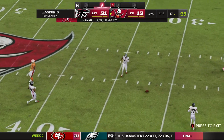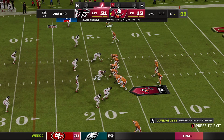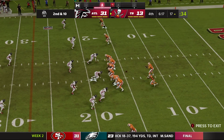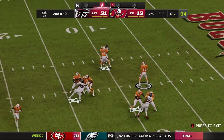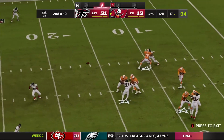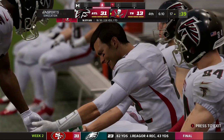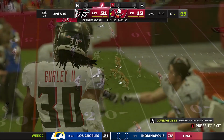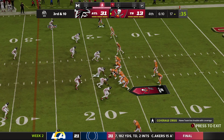And that one off the mark behind him, incomplete. Big O.J. Howard, his intended target. And that'll bring up 2nd down. Out of the gun, it's Ryan. It's incomplete. Took a shot, couldn't connect. This defense was definitely alert to the possibility of the deep ball, and they were more than ready for it.